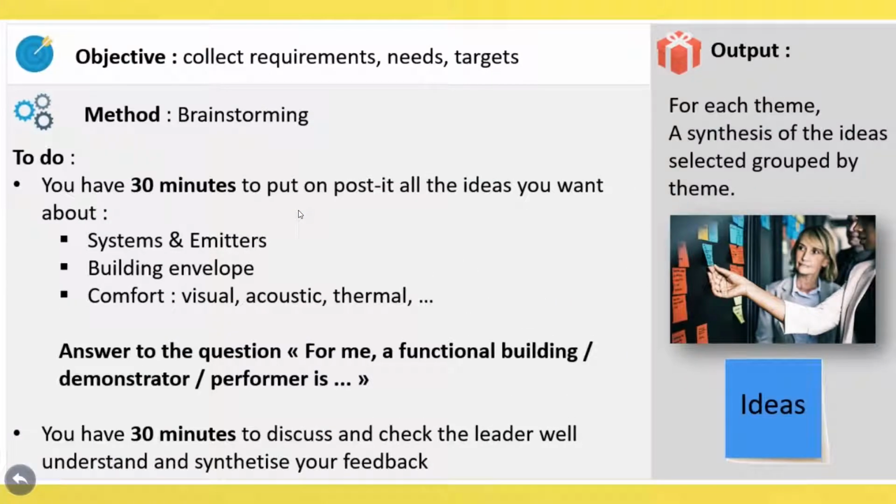And we also used another brainstorming to answer the question about their requirements, needs, and targets. The objective there was to raise the expectations of the local stakeholders, and for each different thing, which was the system and emitter, the building envelope, and the comfort, they had to do a synthesis of the ideas selected and grouped by them. They just had to write their ideas, and then we worked to group them all together.